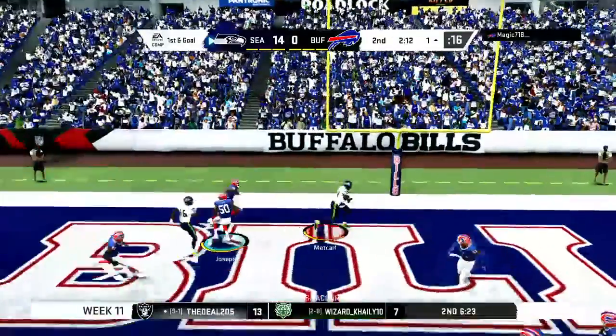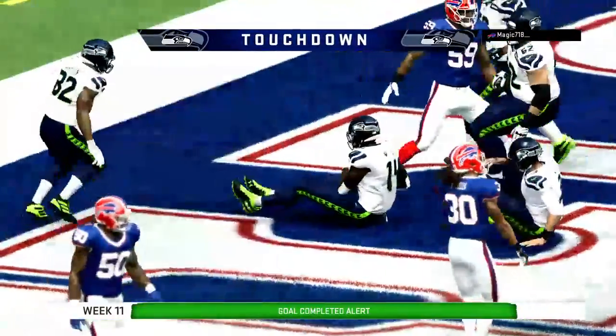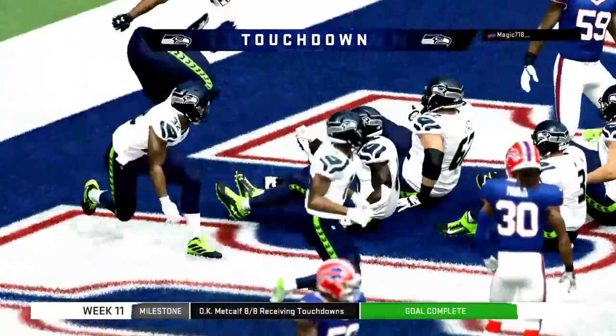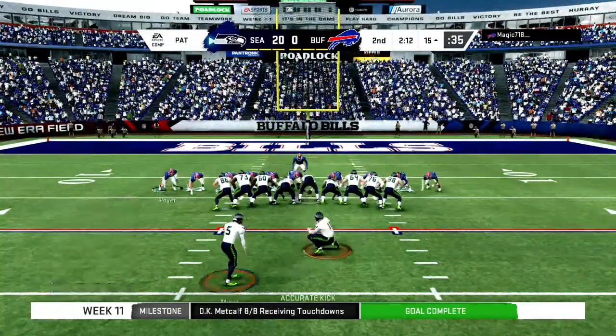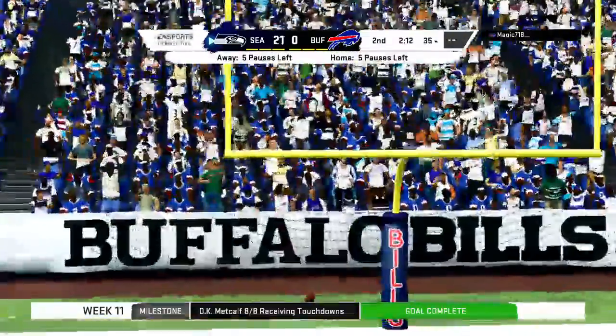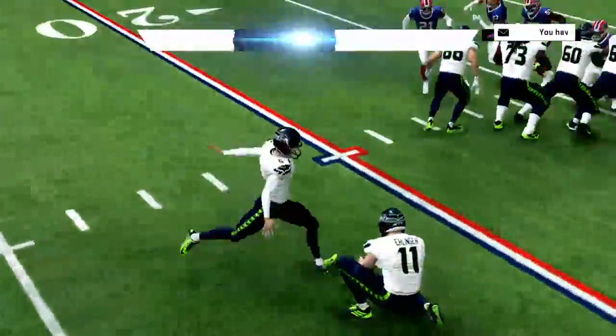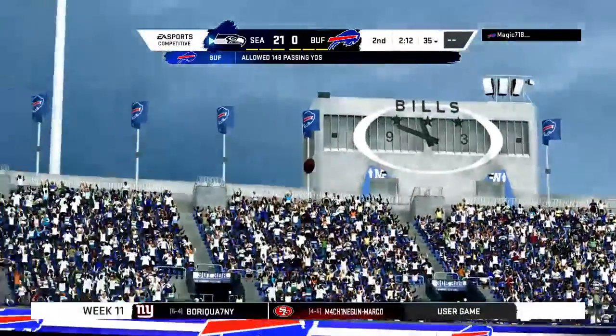Wilson now, operating from the gun. And he's got it. Caught in the end zone for the Seahawk touchdown. Russell Wilson with 2 first-half touchdown passes, and the Seahawks are able to stretch that lead out a bit further. Extra point up and through by Myers, and that makes the score 21-0.